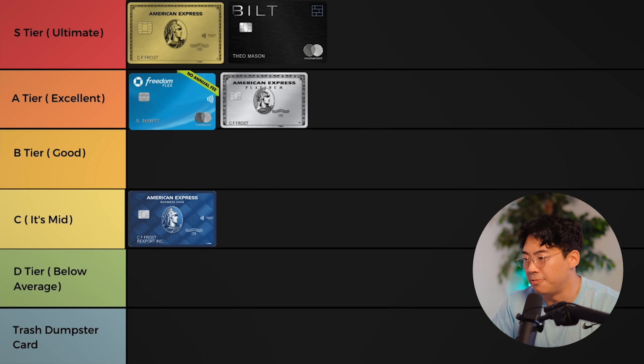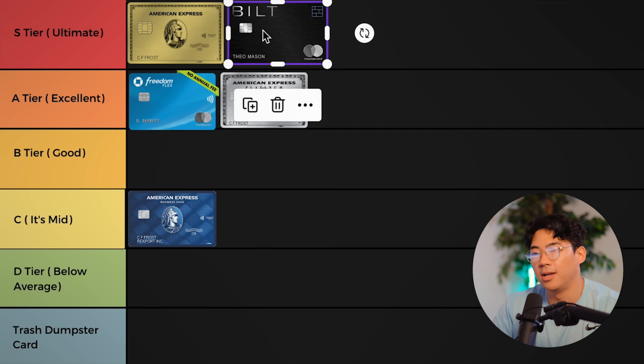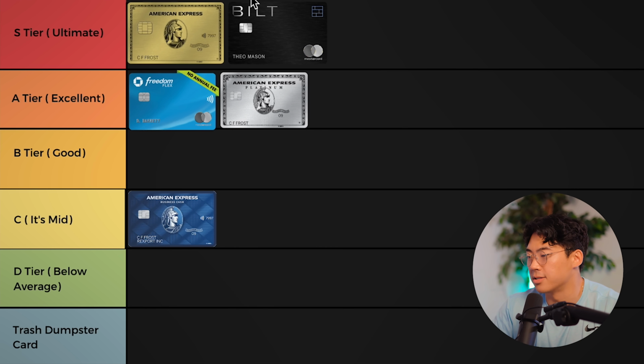If it had an annual fee, it would come down to maybe the good or the mid tier, but no annual fee, pays for rent. There's no other credit card that does that. Their marketing efforts and customer service are all fantastic. The only gripe is that they use Wells Fargo. So far, Wells Fargo has not lost my money, and the card's been working great. I'm going to consider it a very, very good card for this year.